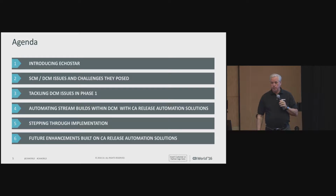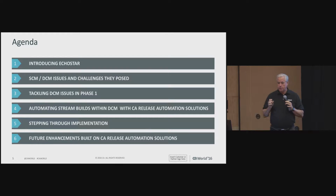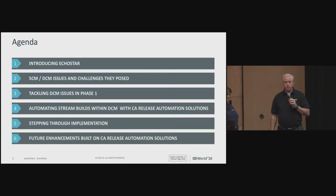So the agenda for today is going to be, we're going to introduce you a little bit about who EchoStar is. We're going to talk a little bit about the SCM-DCM issues and the challenges that faces them. One of the key factors we want to look at is tackling the DCM issues. That was part of our first phase of this project, which is actually automating our stream build for the DCM group using CDE and RA as the mechanisms for that. We'll then talk a little bit about stepping through the implementation process and some of the future enhancements that we're looking to implement as a future phase. I'm going to turn this over to Monica for a few minutes so she'll explain to you about EchoStar.